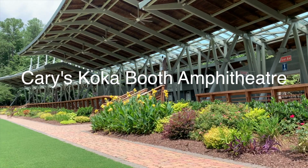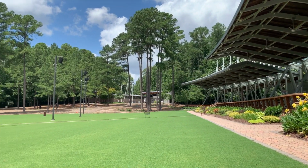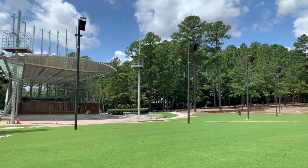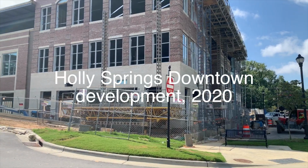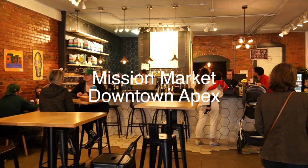Let me explain. The western suburbs have a longer history of extensive planning and development. If you contrast Cary, Apex, or even Holly Springs and Fuquay with the eastern suburbs, you're just going to see more. You're going to see more downtown development, more shopping, more restaurants, more parks. This is what it means for Fuquay.